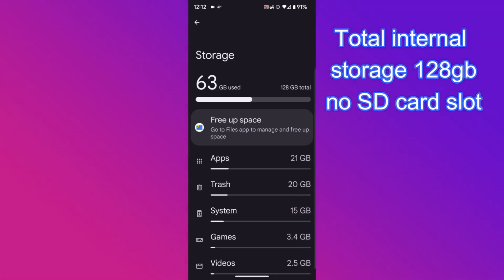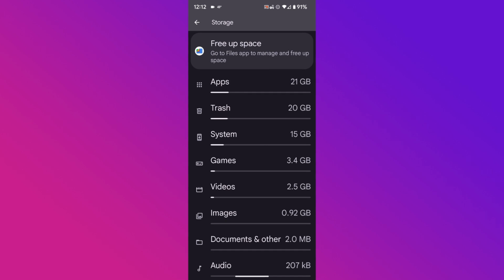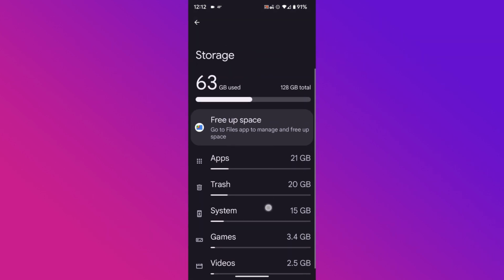What's on this phone and how does my storage look? I've got 63 gigs used out of 120 gigs, so about half. 21 gigs for apps. I've got 20 gigs in the trash. 15 for the system, a very, very small amount for the system. Games, 3.4 gigs for games, 2.5 for videos, images, almost one. All of that is 63 gigs.